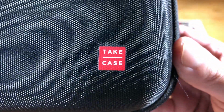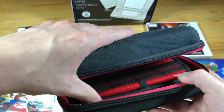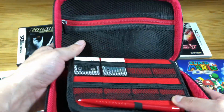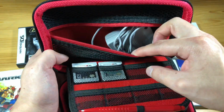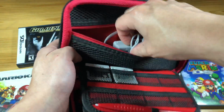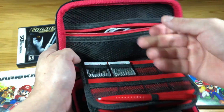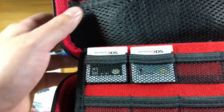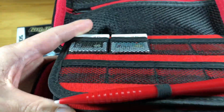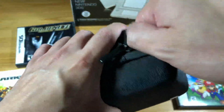Now what about a carrying case? This is the TakeCase hard shell carrying case. I bought mine from Amazon. It does not feel cheap, the handle feels durable, and most importantly, it's water resistant. And additionally, when you open this case, you can put your charger in there, you can put games in there, 3DS, DS. The pouches are removable and includes a stylus, and would recommend it.